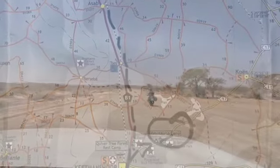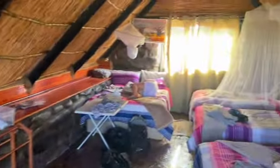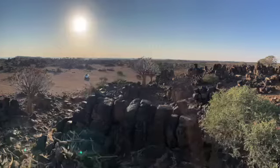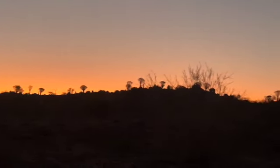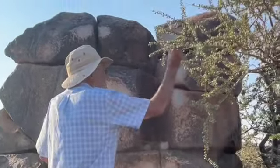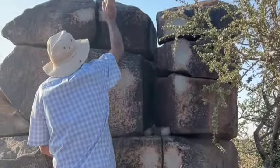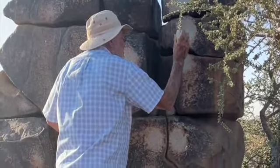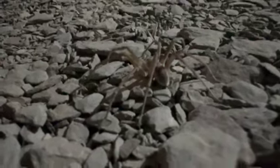Then we turned off the B1 towards the Mesosaurus Fossil Camp. Here the guide showed us some fossils that were discovered, as well as the quiver tree forest and the dolomite rocks, and entertained us with a song played on the dolomite rocks. We met with some local creatures and had a marshmallow braai before going to sleep.